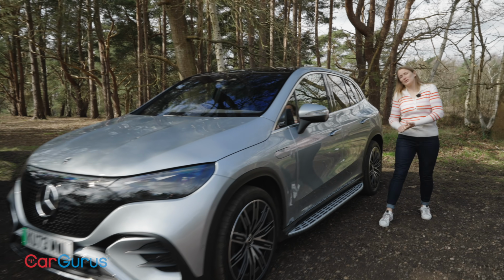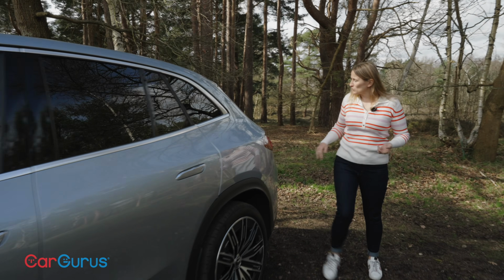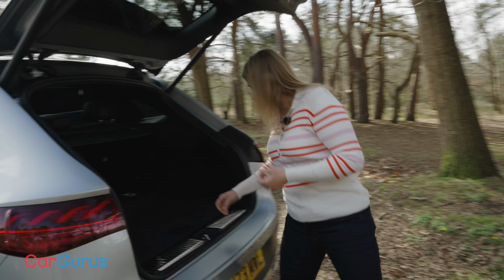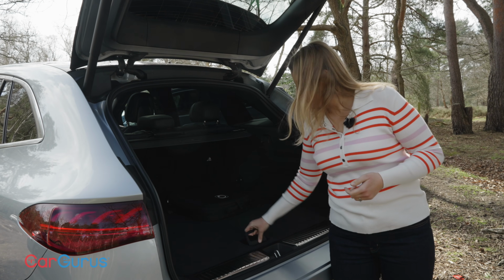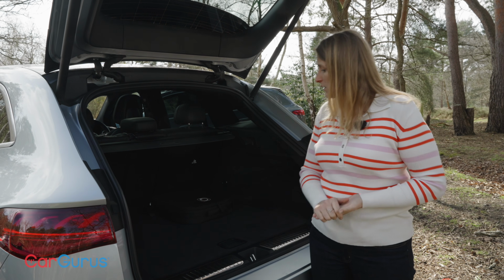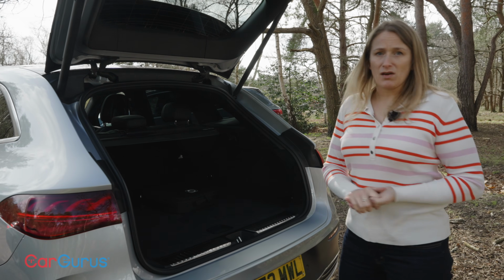So the EQE then, is it going to feel like slumming it after the EQS, or is it going to feel really tiny? Well, no, to be honest, it's not. It feels really quite posh inside still, and pretty practical. So you get a 520 litre boot back here, there's cable storage under there, you're going to get everything in there that you're going to want for the average family. Yes, it is quite a bit smaller than the EQS, which gets 800 litres when it's in 5-seat mode, but I don't think you're going to be disappointed.